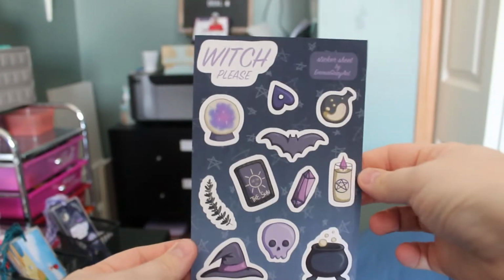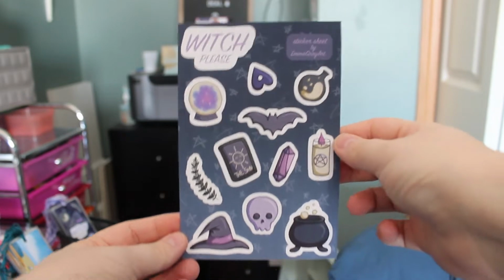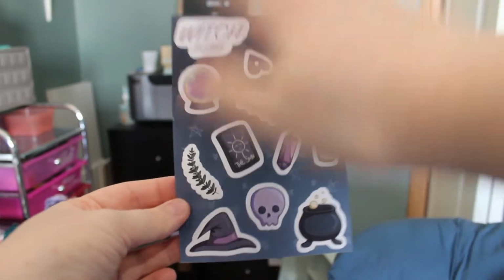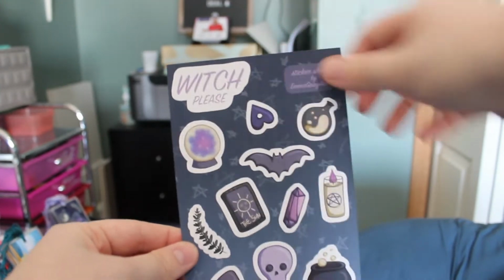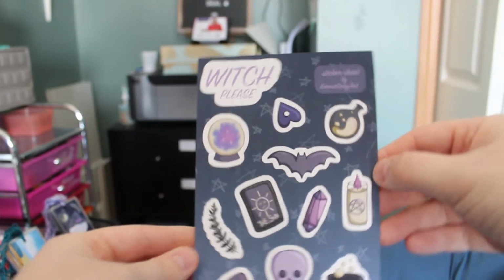Okay, now we have the sticker sheet that inspired the bookmark. It's a 4x6 and all of these are stickers, including the actual Witch Please. The title is its own sticker. This is just saying it's by me.